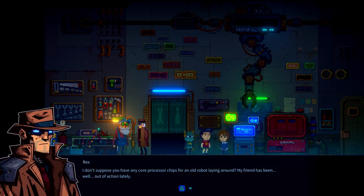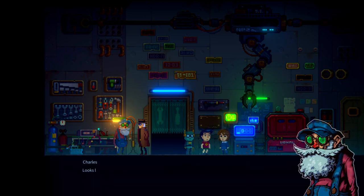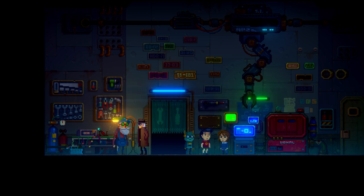I don't suppose you have any core processor chips from an old robot laying around. My friend has been, well, out of action lately. It is nearly impossible to find parts for those antique robots now, but my God's Touch device should work on even the most ancient androids. Looks like you're missing some parts, but I have one here that you can have. Oh, military android chip. Chips for military robots could also be used to fix BBX.